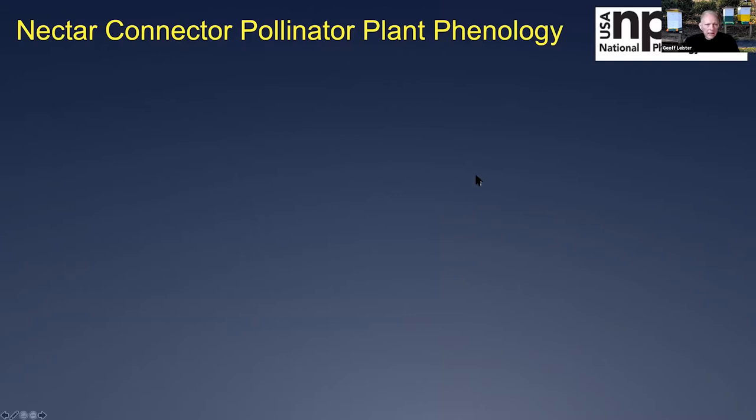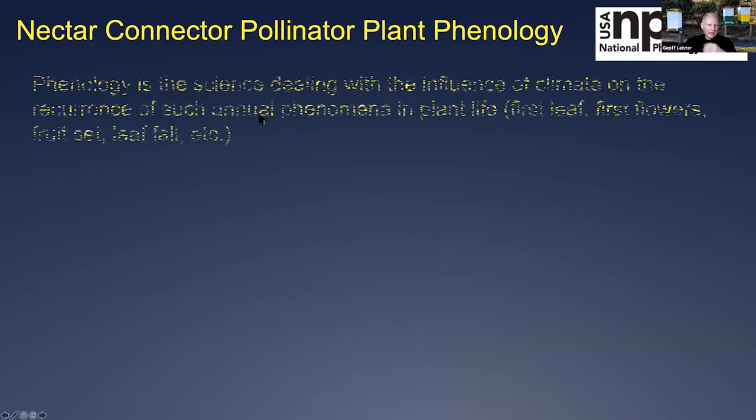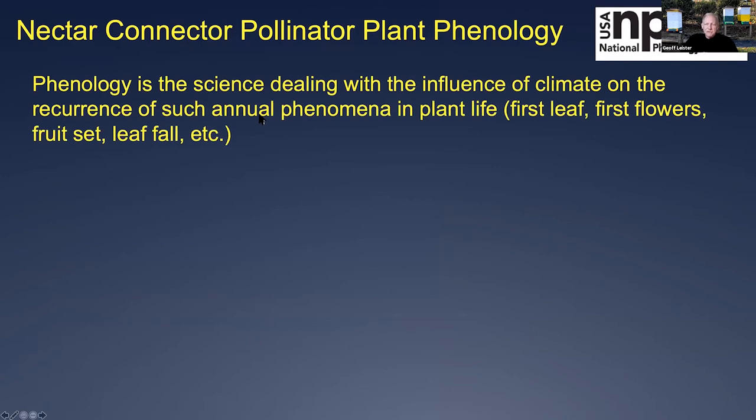So, nectar connector pollinator plant phenology. What is this? Well, phenology is really the science of dealing with the influence of climate. And as we know, climate is changing, and the reoccurrence of such annual phenomena in plant life that we can watch. So first, when the first leaves appear, when the first flowers appear, when the fruit set, first leaf fall, et cetera. All of these things are monitored on the plants. And there's a whole network out there, the National Phenology Network, that you can log into and see what occurs over time in the US as the seasons progress and the plants begin to leaf out.